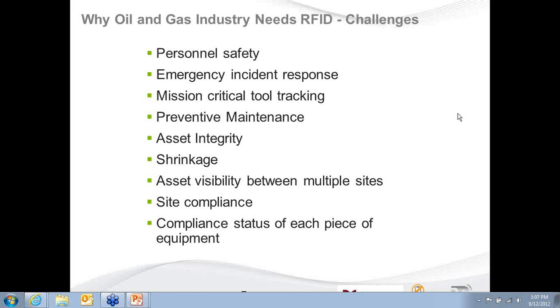The other thing we noticed is that due to the size of the facility, there is a distance of kilometers between wellhead manifolds and the production site. Assets are being used at different sites without any coordination, and having visibility is definitely a must. On compliance and audit, at the present time, everything is paper and pencil. There is a high level of interest in automating the processes.